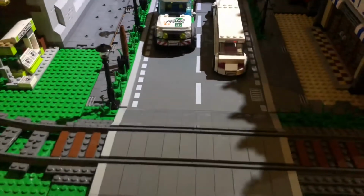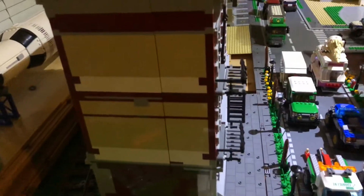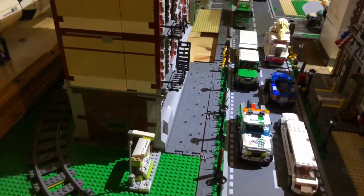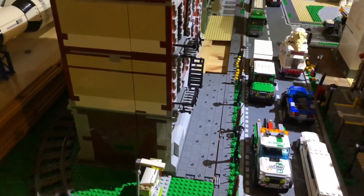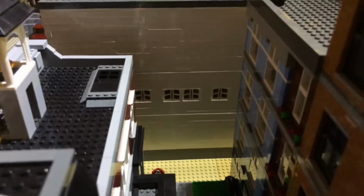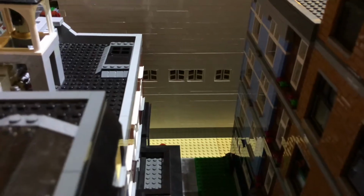And here is my train overpass. The back of the Ghostbuster HQ. And this is really bugging me. Like, I was sitting here some time ago and just looking at the city, wondering what to do next. And this wall caught my eye and I was just literally going to lose my mind, because so many random colors really bug me in the building. For example, like the back of the brick bank. It's so plain and boring, it bugs the life out of me. So I'm kind of glad I'm going to rebuild that and hopefully be able to add some more details in the back.